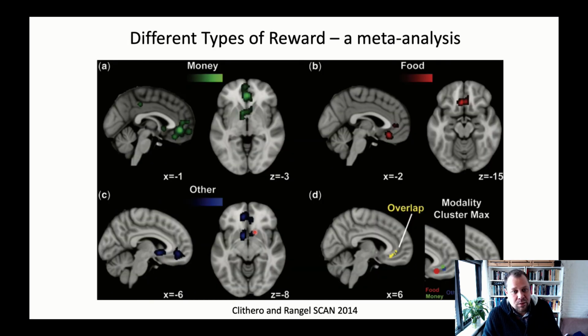Now, a meta-analysis on all of these studies has been conducted. This is one by Clithero and Rangel, looking at different types of rewards and whether they're all processed in different regions. So we have monetary rewards, which most studies use. That's why we have more extensive activation clusters here. They're easy to use. You can just simply tell participants how much you're going to pay them, and they're easily scalable. So it's clear what the difference is between winning $0 versus winning $20, right? And you find this activation in ventral striatum and ventromedial prefrontal cortex.